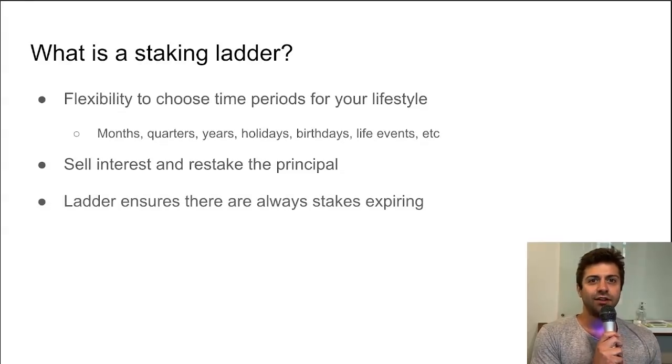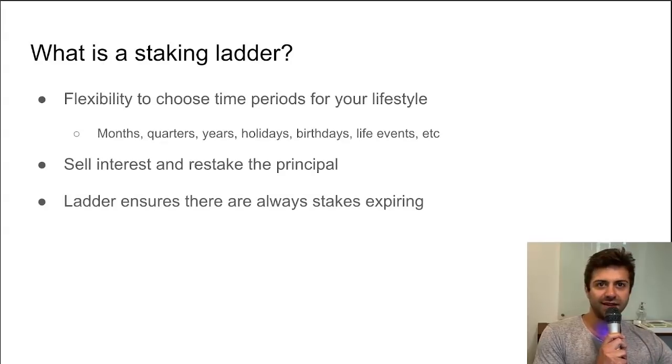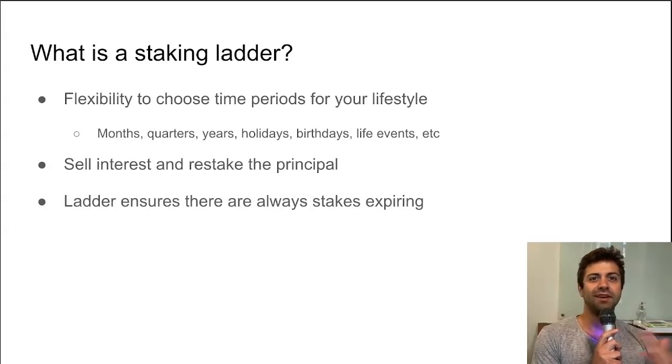Now, a staking ladder ensures that on every time interval that you set, let's say it's biannually, so every 6 months, you always have some money coming out. So you're always able to scrape the interest off the top, sell the interest, and then restake the principal a long ways away in the future. And we'll talk about why it's good to stake longer instead of shorter, okay?